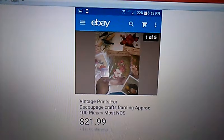These are vintage prints. They're for decoupage, for crafting and framing, and there were over 100 pieces actually, and most of them were new in their package, and they were all vintage. Some I saved for myself, some I gave away. This particular lot had over 100 pieces, and I sold the lot for $21.99 plus 12 shipping.